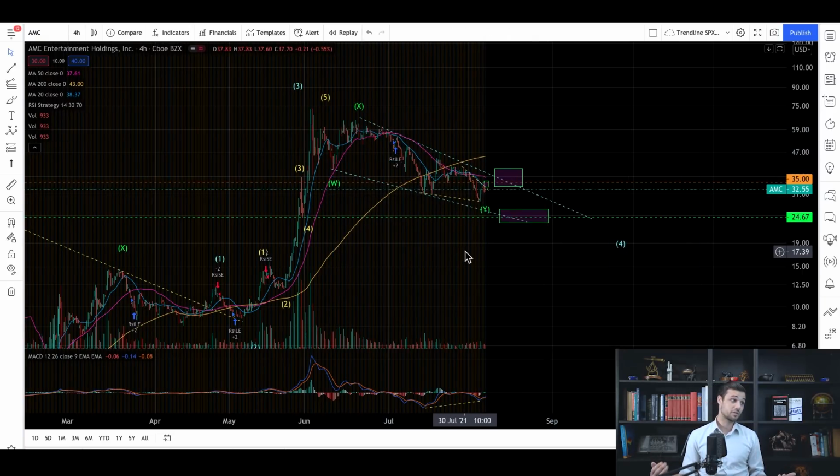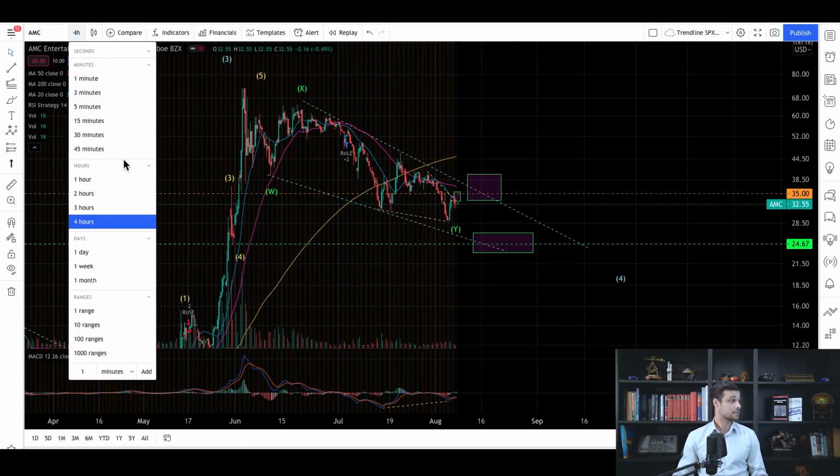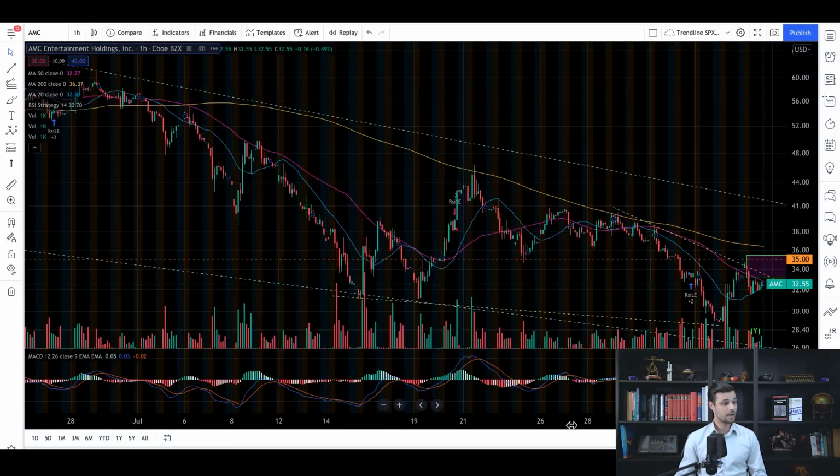So I would rather use this one, all right, which is similar. So basically we have two different countings that are both valid, that are both respecting the Elliott wave and Fib ratios. So it's very hard to know which one is correct. If any of those is correct, we're going to find out soon. So we need to see on the shorter term what is happening. So to do that, you zoom in, guys. You zoom in and let's see what we have.